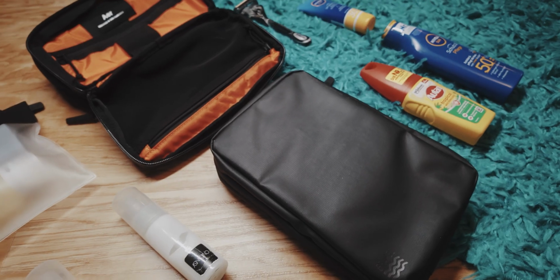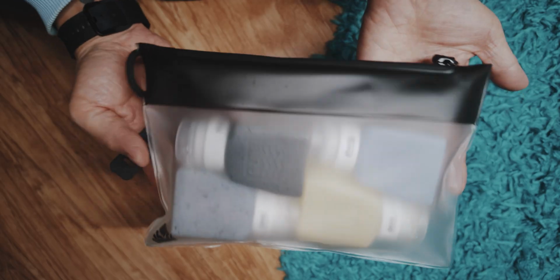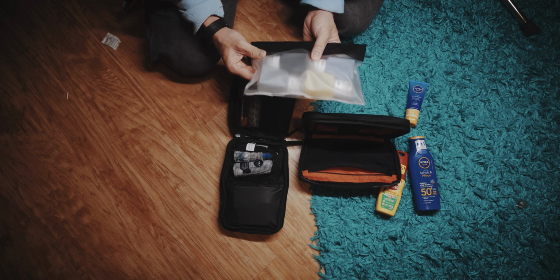Now, going to my verdict, how would I decide which of the 2 I will take as my Dopp kit? As I said, this is pretty much decided. This will be the Dopp kit that I will use for my carry-on bag.